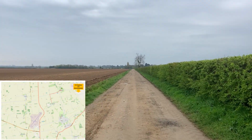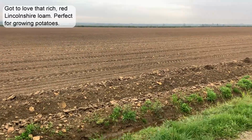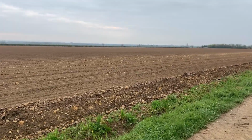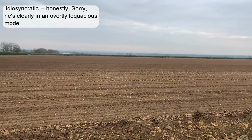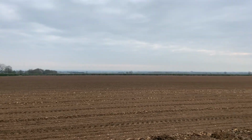One thing I've easily noticed about walking here in Lincolnshire over walking in Leicestershire, where I do more regularly, is the earth colour. Back in Leicester, we've got a lot more clay. Here, it's that kind of rich, red, loamy look of Lincolnshire that's just so idiosyncratic of the region. We're looking out that way across the wolds in the far distance to the east coast, about 32 miles that way, give or take.